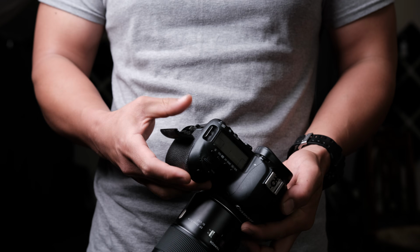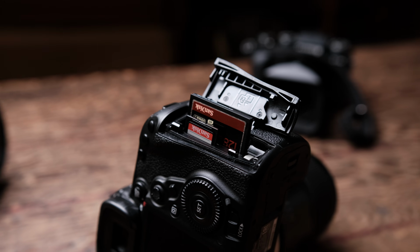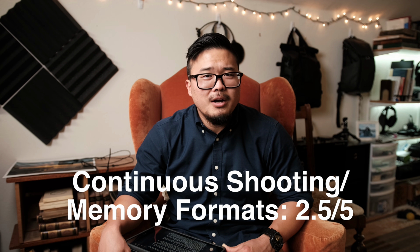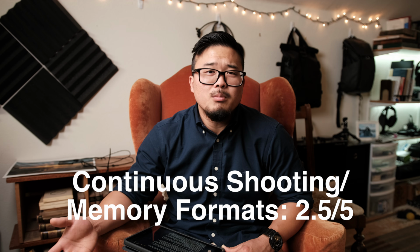Even with the relatively slow shooting speeds, you only get a few seconds of shooting before the buffer needs to clear. If you're shooting to both card slots, this only gets worse. And this is because it uses a relatively old compact flash format for its primary card and an SD card in a slow UHS 1 card slot for its secondary. Even when this first came out, compact flash was already a relatively old format, and faster UHS 2 card slots were becoming more and more the norm. So continuous shooting speeds and memory formats gets like a 2.5 or a 3 out of 5, especially when you consider its original MSRP and what was already available in the market at the time.